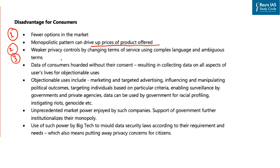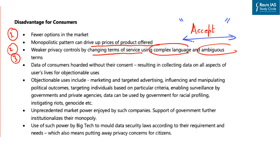Third, the monopolization further leads to weakening of privacy laws or privacy controls, and this is done basically by changing the terms of service or agreement by using complex language as well as ambiguous terms. And when we download an app, we are generally asked to accept all their terms and conditions, which contain these minute details in extremely complex language as well as ambiguous terms.